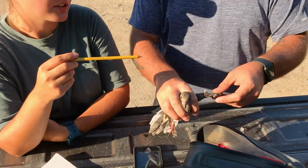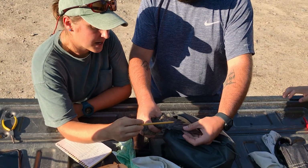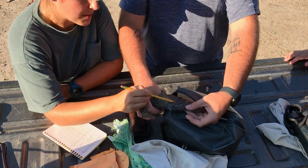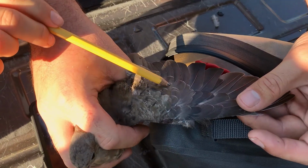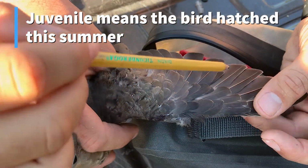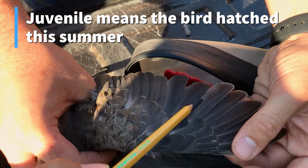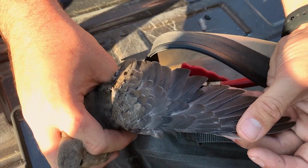And then when we look to age the birds, we're looking at these covert feathers here on the top, and you can see that they have what we call buff or wear on the feathers. It's that lighter cream colored layer there, and that would indicate a juvenile bird. And then you can also see which primary feather it's molting on right here, this shorter primary feather coming in. So this would be a hatch year bird.